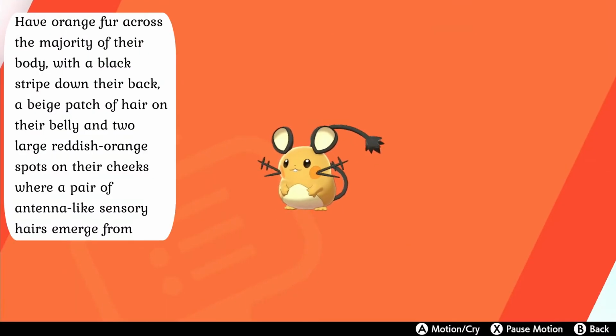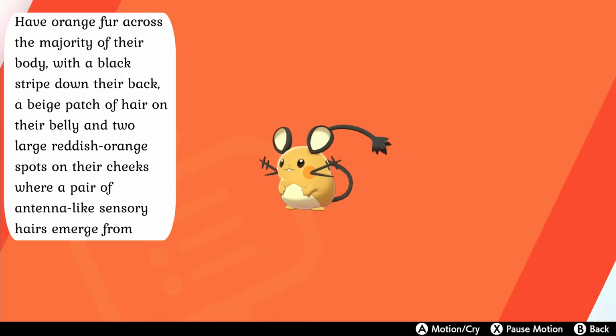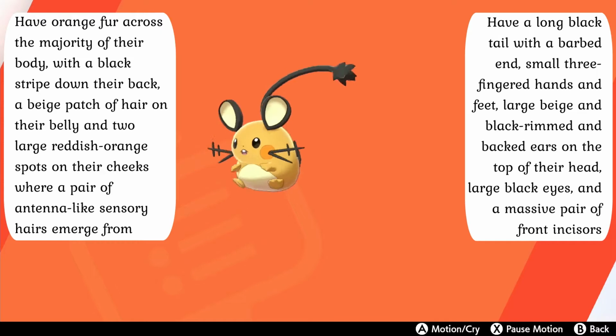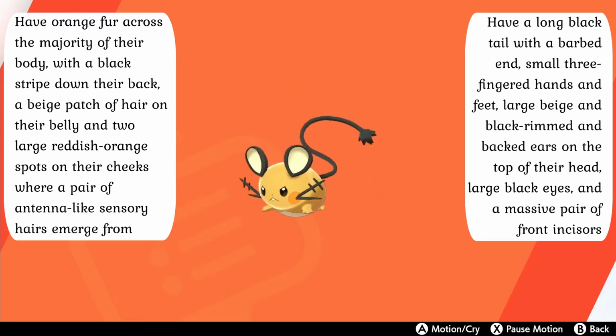Dedenne have orange fur across the majority of their body, with a black stripe down their back, a beige patch of hair on their belly, and two large reddish-orange spots on the cheeks where a pair of antenna-like sensory hairs emerge from. They have a long black tail with a barbed end, small three-fingered hands and feet, large beige and black rimmed and backed ears on the top of their head, large black eyes, and a massive pair of front incisors used for chewing and whittling away at materials.